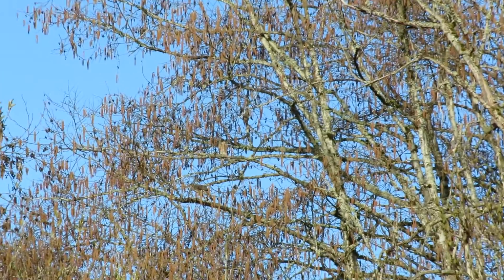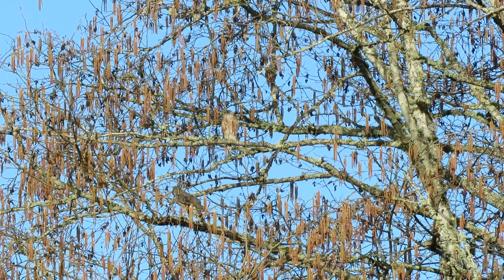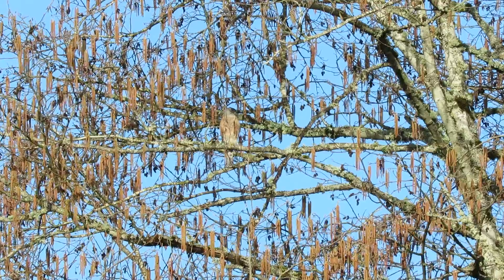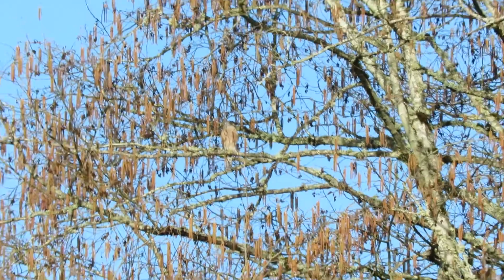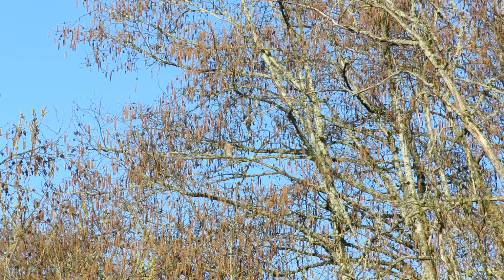Sneaking up. There you go. See? Interaction with the two Cooper Hawks. There's our pair. Getting a twig for the nest. I'll back off again, keep an eye on them. Watch this activity here.